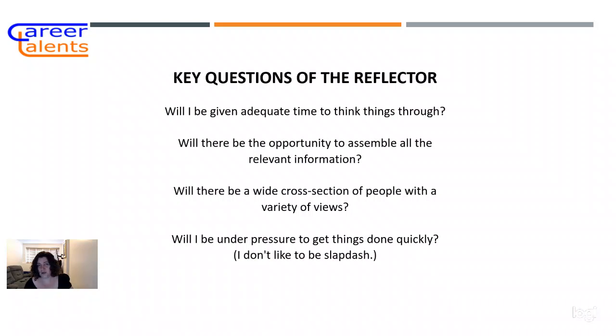So if you're a reflector, the kind of questions you want to be asking when you're looking for a job is, will I be given adequate time to think things through? Will I have planning time? Will I have thinking time? So you're not looking at the dynamic, fast moving, make a decision now kind of jobs. So emergency services, maybe not so much for you, because you don't have any time to plan or think or reflect. You just do it and then it's done before you've even had time to think about it. So that kind of job maybe not for you if you're a reflector. So you need adequate time to think and reflect on what work you've done so you can make changes. Will there be an opportunity to assemble all the relevant information that I need? Will that information be available to me?